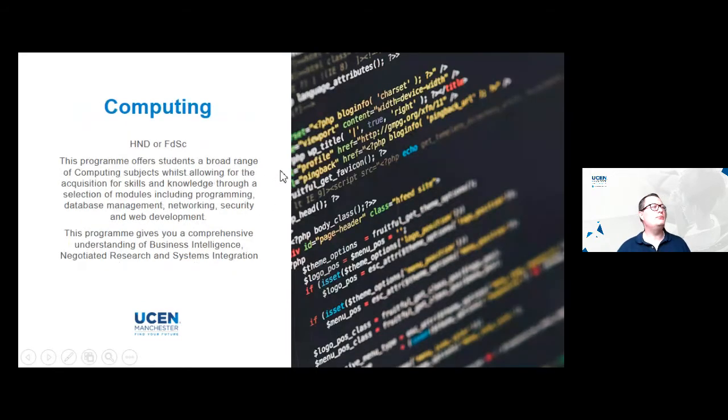So in terms of our offers, in computing, I touched on this slightly. This programme is more of a broad one. We break it down into the individual areas, so you do a bit of security, a bit of networking. One thing we haven't offered before is that some people might not know what they want to come out with, which is why the computing pathway is quite good. If you're unsure about what pathway you want to take, this is fantastic because it gives you a flavour of all of them.